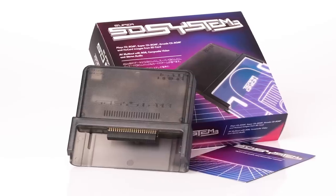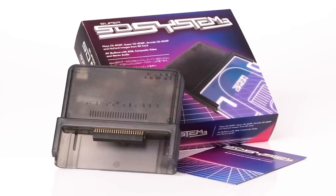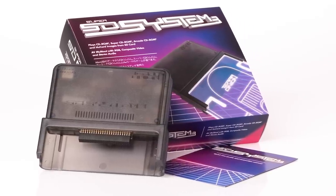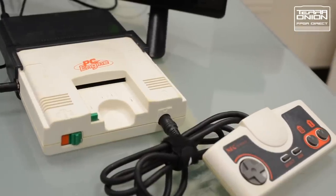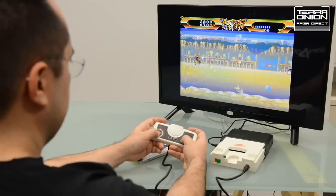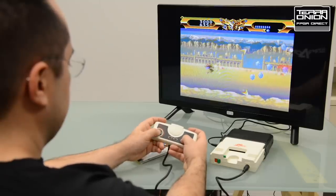Okay, so after all the Neo Geo CD excitement, it's time to talk about our second project, Super SD System 3, the PC Engine all-in-one optical disc emulator. But first, let's have a recap about what the PC Engine is. PC Engine is a console released in the Japanese market in 1987.